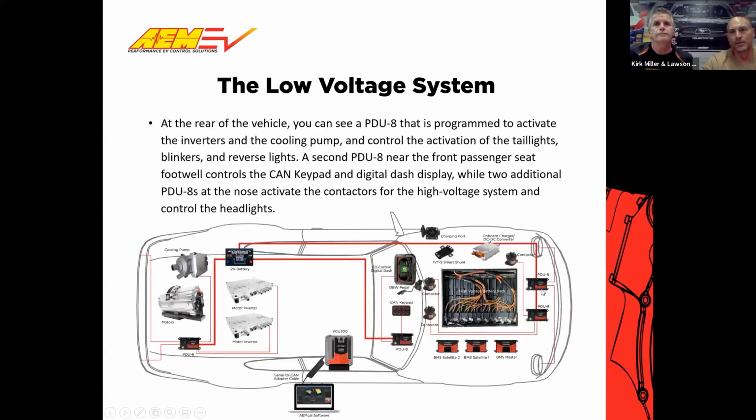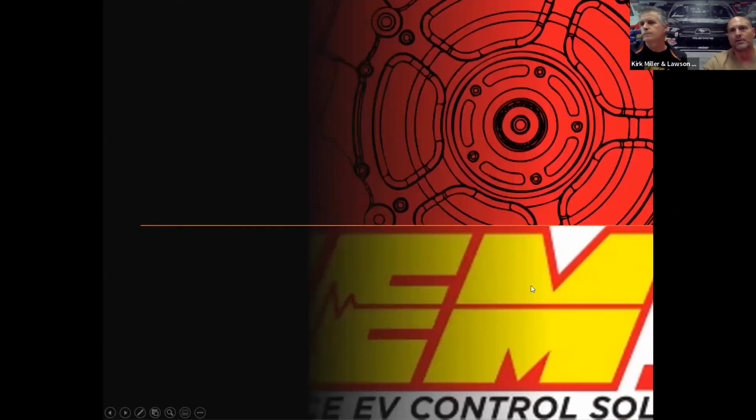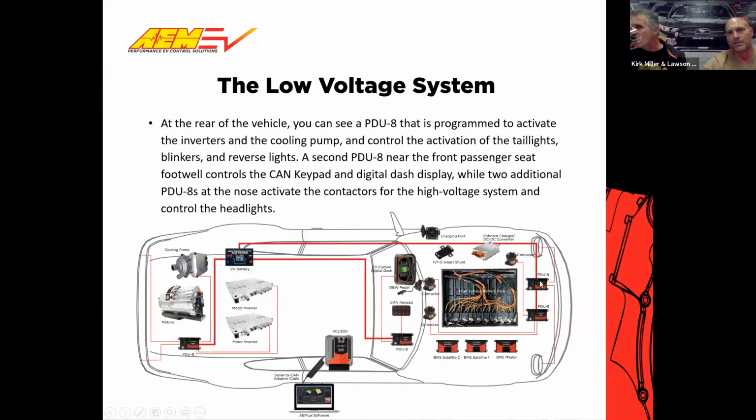So to Kirk's point, as you can see in this diagram, and this mirrors one of our development vehicles, we have PDUs strategically placed in this car up front. This PDU is controlling the headlights, and it's also, let's see, what do we got on this one? Oh, you got the contactors on this one. Yeah. This one would be controlling the CAN keypad.